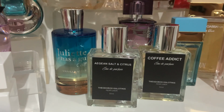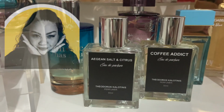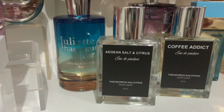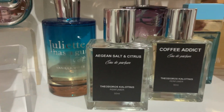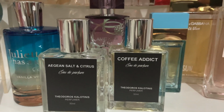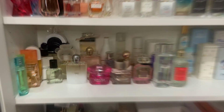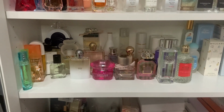Theodoros Kalotinis came to my attention because of Paula Bianca. If you haven't yet, check out her channel. So the two that I have are Agent Salt and Citrus, which is pretty much her Light Blue but absolutely better. And then the next one is Coffee Addict, a very addictive, most realistic coffee drink in perfume form. This row contains almost entirely easy grab freshies and celebrity perfumes.